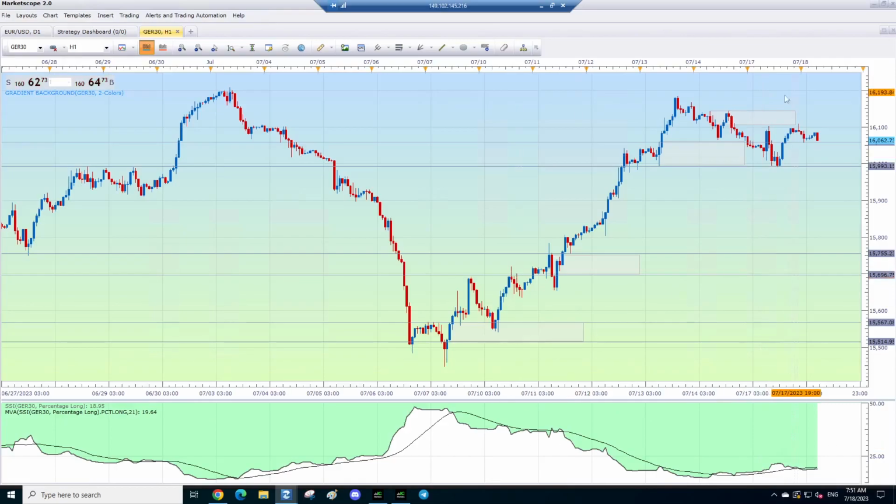DAX is falling, which is okay. We are sideways. We might need to see a little flush. Keep an eye on these two levels here, 15,993 and 16,060-ish. So we could probably dip into this box, probably. And we might need to see a flush of that low. There's probably a lot of stops here, potentially. Right, raid those stops for a pump.